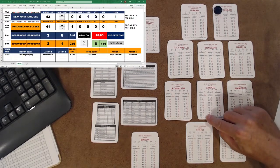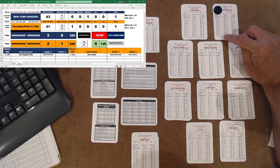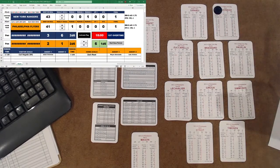Giroux, corner battle 11. McDonough in the corner is at 12. Wow, he is really good in the corner. So +1 for McDonough. So 1 to 4. McDonough keeps it. He does. So no, Giroux cannot get it away from him. Now McDonough will dump it in for the Rangers.